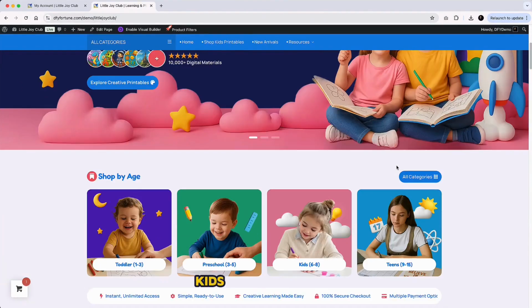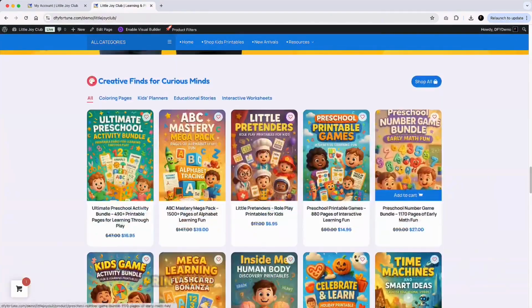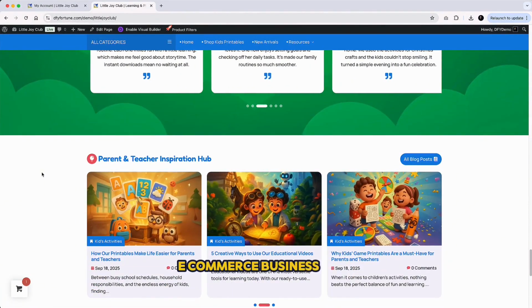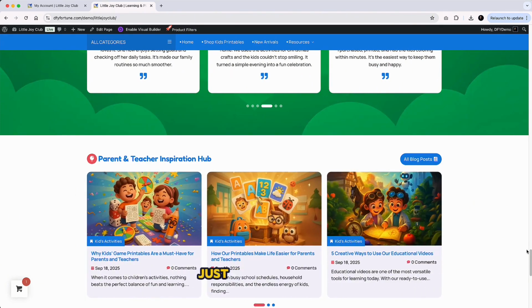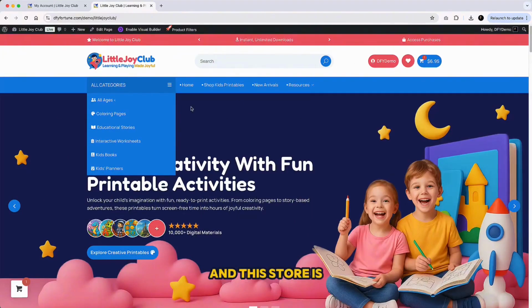This Done-For-You Kids Store is perfect for anyone who wants to tap into the profitable kids printable and educational market, and is great for anyone who's looking to build a high-potential e-commerce business with 99% of the work done for them. I repeat, 99% of the work is done. Just install, plug in any preferred payment method, and this store is ready to run.